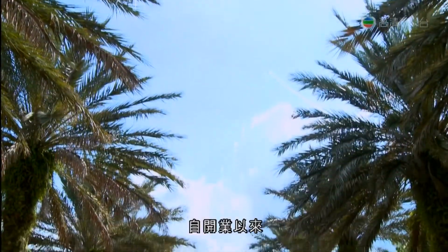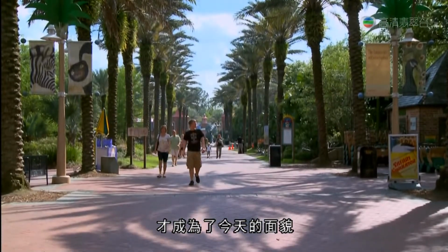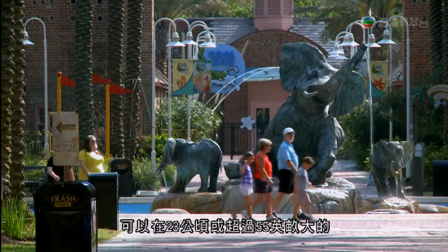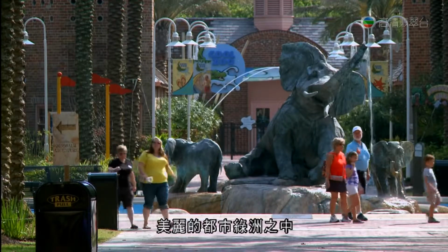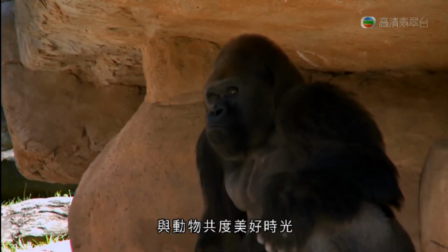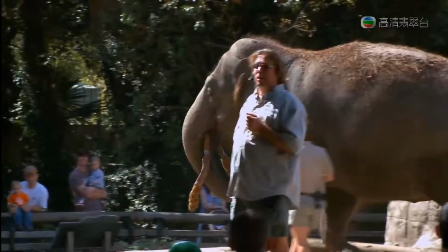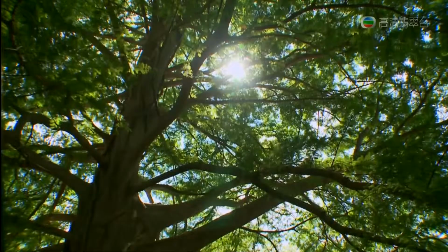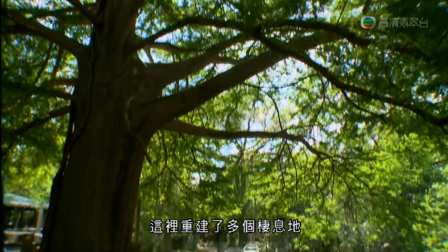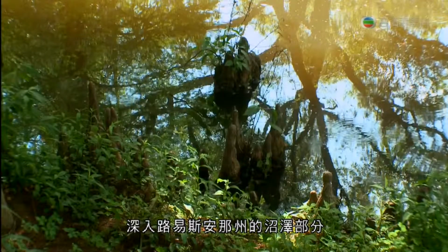Since its opening, it's experienced several waves of renovation and modernization before offering the face it has today. The zoo allows visitors to spend some quality time with animals in a beautiful urban oasis of 23 hectares, or over 55 acres. Several habitats have been recreated here. The best known is undoubtedly the one that takes visitors deep into the swamps of Louisiana.